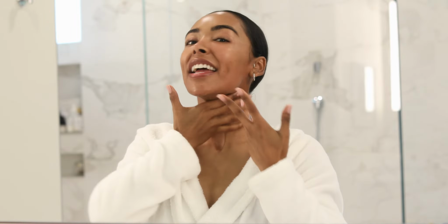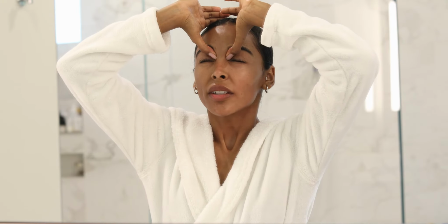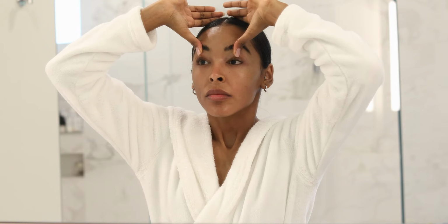Don't forget your neck and your chest. I always like to massage this. Just really play with my muscles. I like to focus on this area too. There's so much stress built up in there. Just applying pressure really helps release that tension.